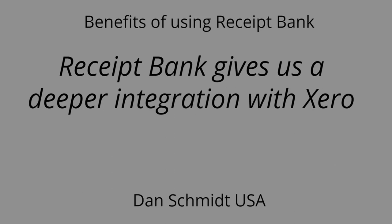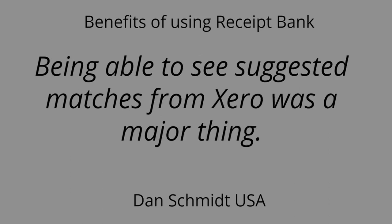With Receipt Bank, the integration with Xero being a deeper integration, the fact that we can see suggested matches from Xero before we actually publish something is a pretty major thing. We can run expense reports along with receipts through the platform, integrate with both the payroll processor or Bill.com if we need to actually pay things out. It just provides a good central portal and works with workflows and efficiencies for us.